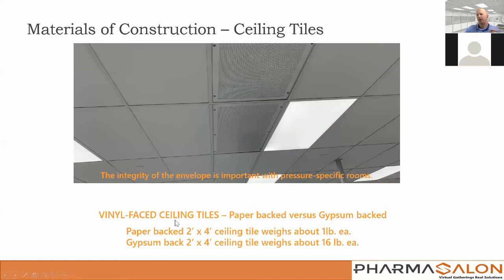Now, moving forward, let me talk to you about vinyl-faced tiles versus gypsum back tiles. Moving forward with USP under environments, we've got to hold this negative pressure to 0.01 inches to 0.03 inches of water column. That's a very tight margin of error. And I can tell you, test and balance folks, which come in after the mechanical folks, are having a hard time landing that number. They're doing pretty good with it, but we've got to give them maximum control over the space with dampers and all of these other mechanical things, kind of the unintended consequences of USP 800.